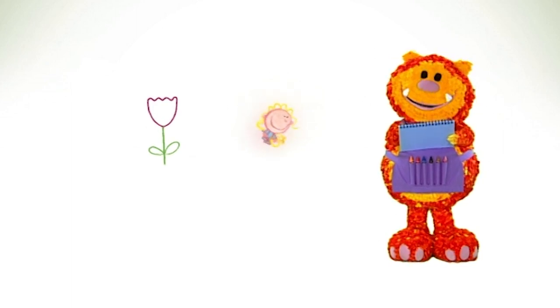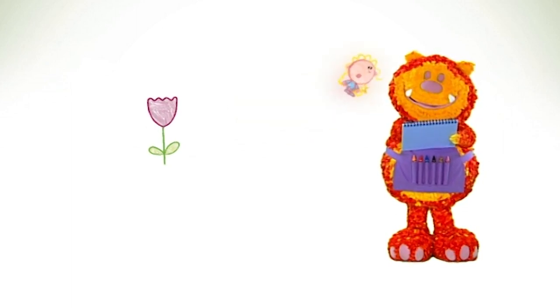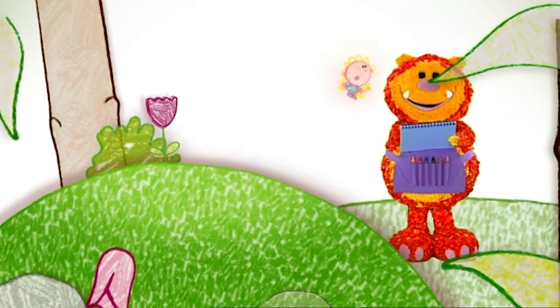You can colour yours in while I squiggle the rest of the fairy school. I'll do some more flowers and some trees.